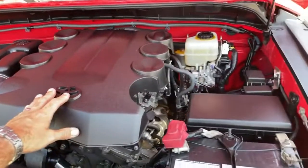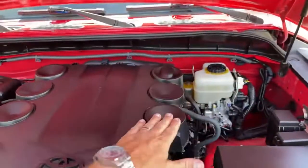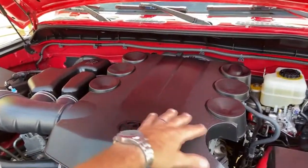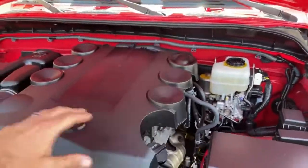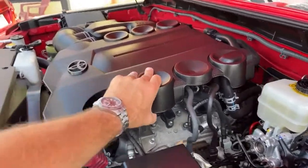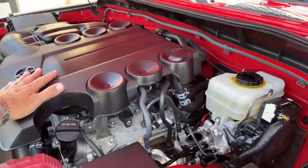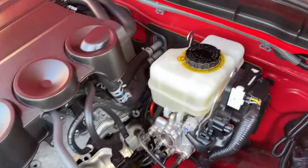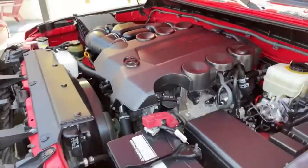But anyways, very clean under the hood. Looks good, not bad. Like 1, 2, 3, 4, 5, 6. I get it, but why didn't Toyota just make this little plastic thing here just flat? They put these little circles up there as if it's the cylinders or something. But anyways, very clean, runs good. I mean, just look how clean the engine is. This really is a well-maintained FJ.